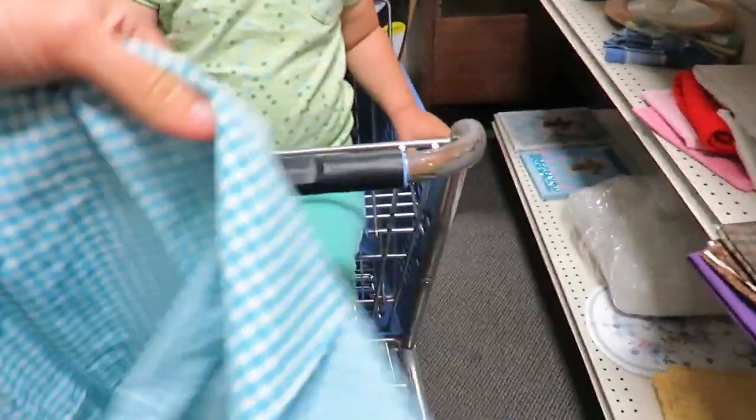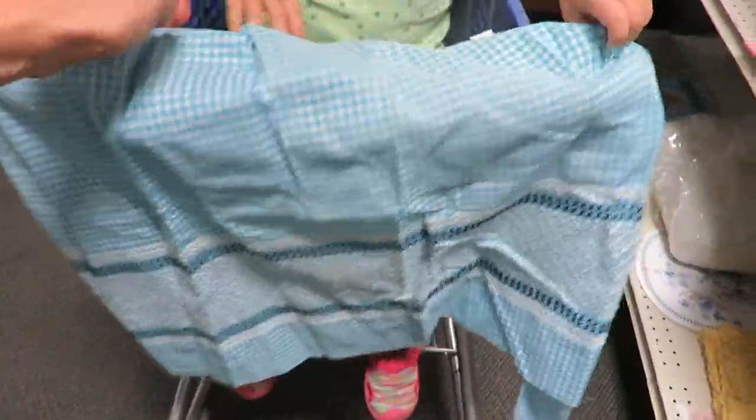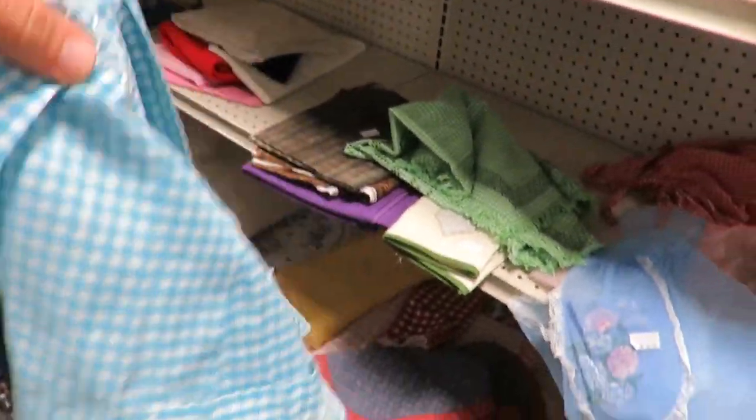Apron. Look at that. Isn't that fun, Maya? That's a fun one. Mom may have to get that.